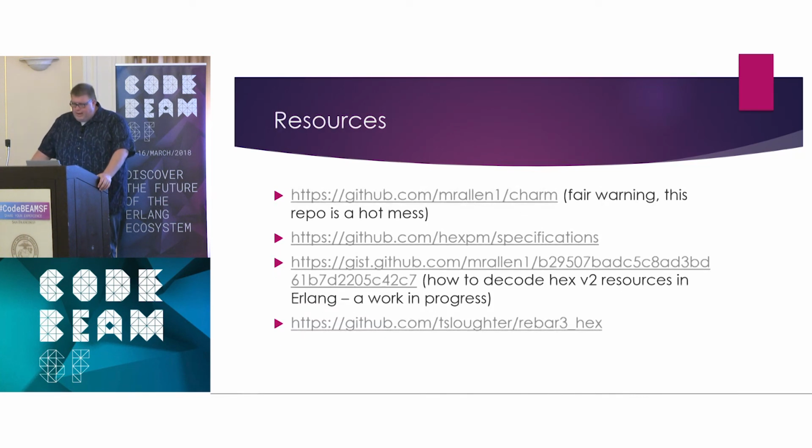Here are some resources that I have for the talk. The first one is Charm. This is the bottle and some of the Python stuff that I've been working on. It's kind of a hot mess. I will be totally honest with you guys. I was hoping to have it a little cleaner by the time of the talk, but it's not terribly clean right now, sorry.